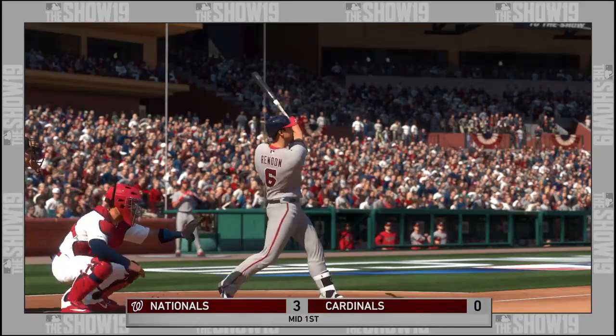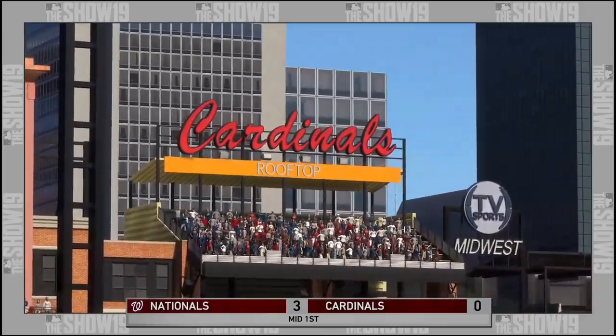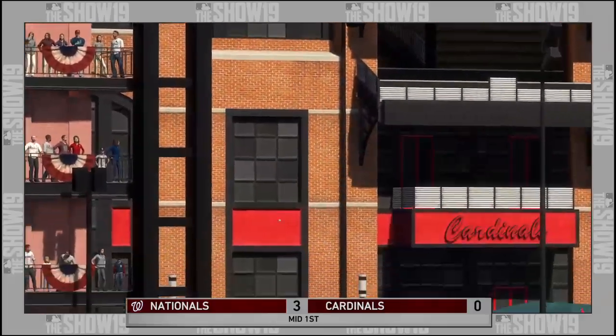But they strike for 3 in the inning. 2 on this 2-run home run. Home half of the first coming up from Busch Stadium. It's 3-0 Washington.